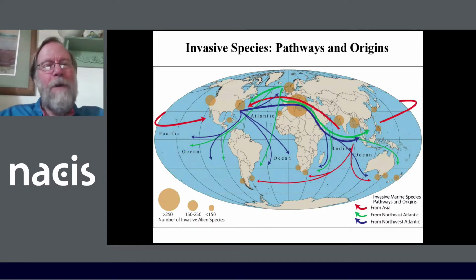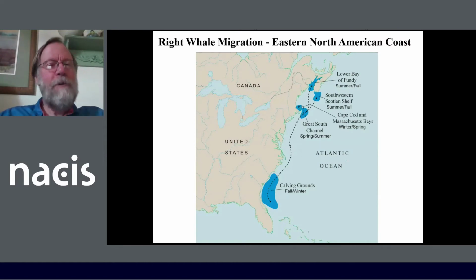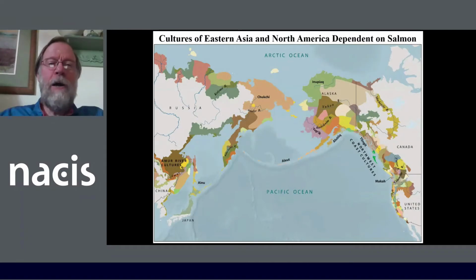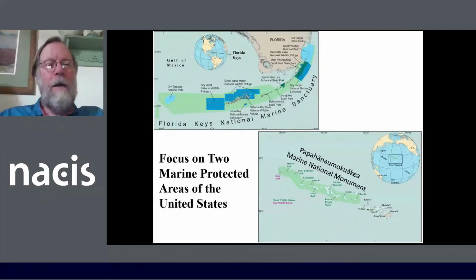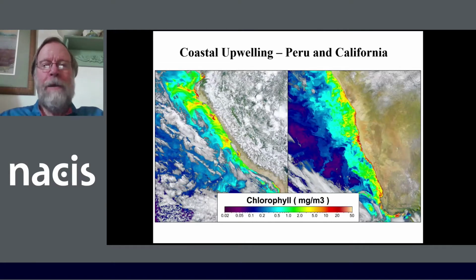But then we also have a variety of static maps showing invasive species. You don't really need to have animation showing that, but we do have animated maps in the exhibit, and this is just an animated map of the conveyor belt of the cold and warm currents around the world. And then there's a number of static maps such as this one showing whale migrations on the East Coast, cultures around the North Pacific Ocean, national parks and marine parks in Hawaii and Florida, and then gravitometry maps showing where the asteroid landed on the coast of Yucatan, as well as chlorophyll upwelling throughout the world, in these two examples off Peru and California.